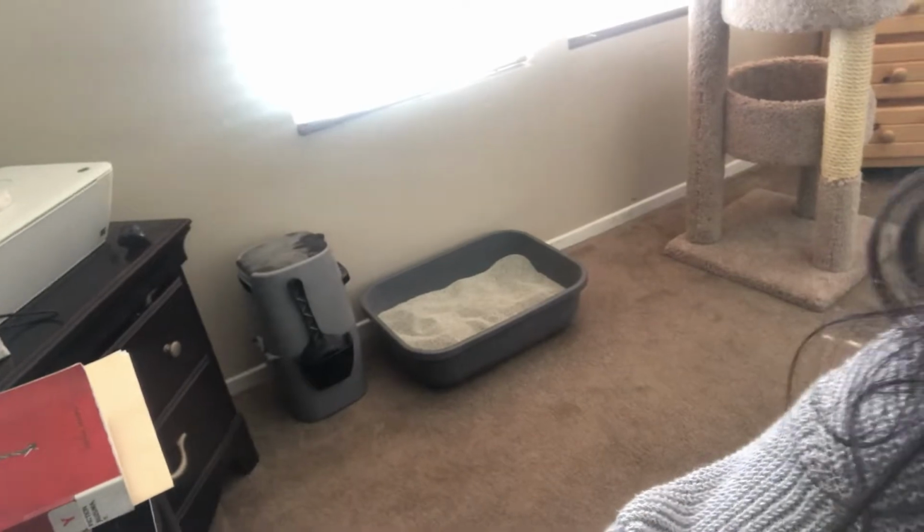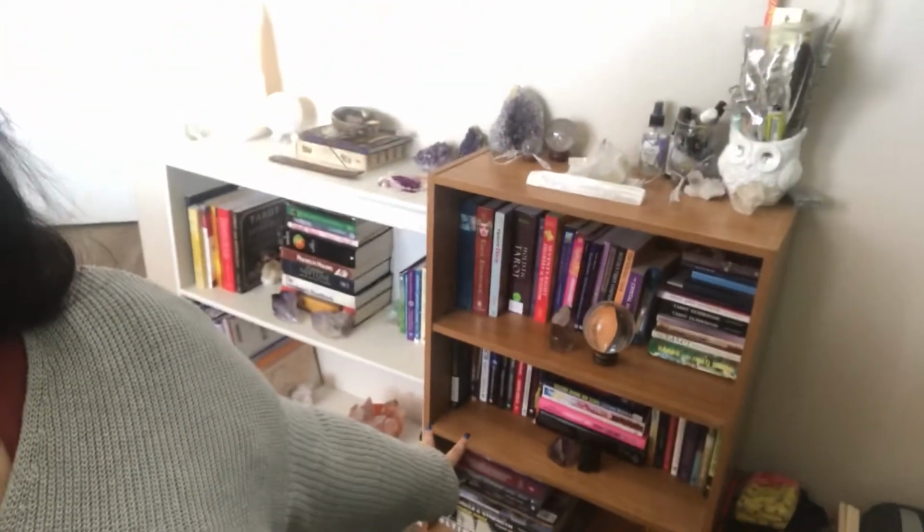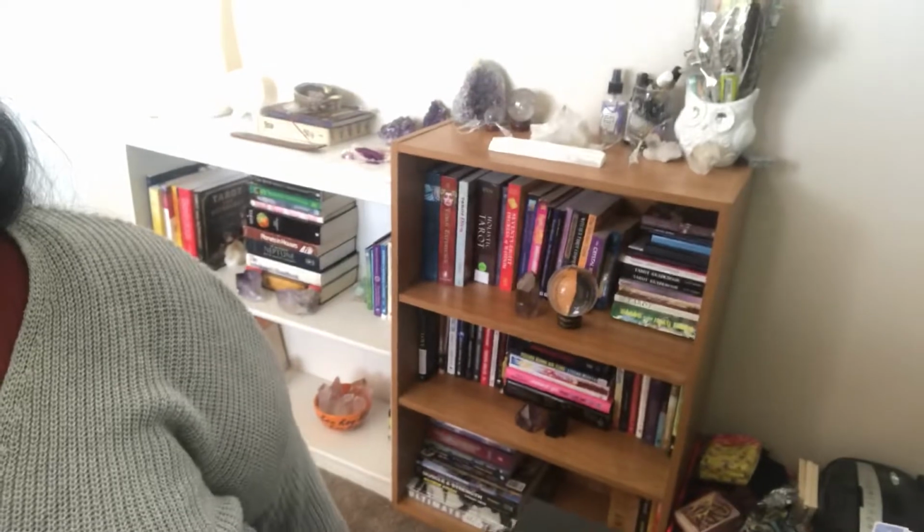So I have my windows open, but if you could see behind me, that's my dresser that has all of the, oh, my phone is dirty. I could see the screen is all nasty. That is the dresser that holds all of the decks that I have in my collection. The cat tree, because the cats love to look out the window. There's a special little corner right there for the cats. And then over here I have my bookshelves. There's like 2 bookshelves here with books, crystals, all my little goodies and whatnot. And then of course my desk.